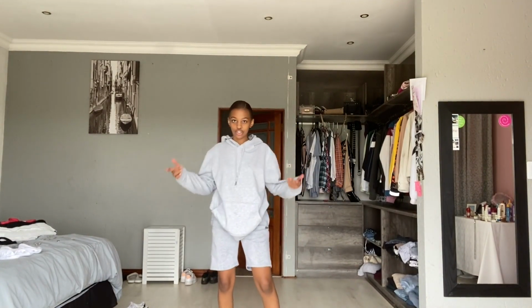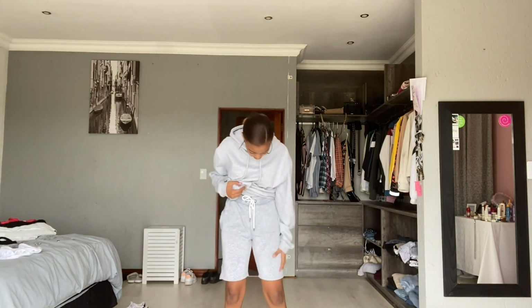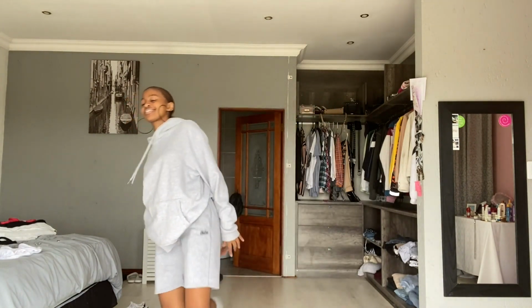What is up, y'all? This is the next outfit, one of my favorites as well. This one is definitely summer and winter. You can just wear the long gray sweatpants with these. This is just a gray hoodie, very simple, some gray shorts. Wore these with obviously my gray Yeezys, because gray on gray is just an epic combo. Hoops go with everything, especially if you want to be a female wearing streetwear. Hoops, no matter the size.